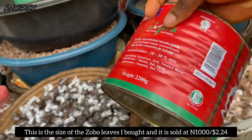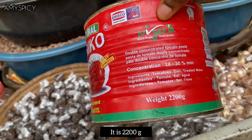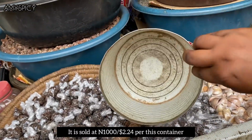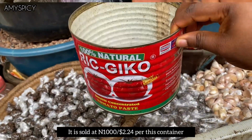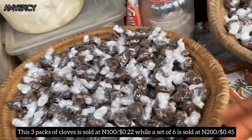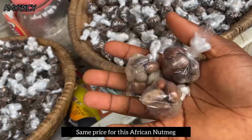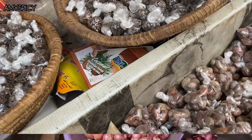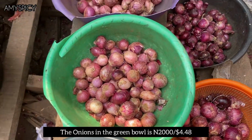So this is the size of the zobo leaves I bought. It is 2,200 grams. And it is sold at 1,000 per this container. This one is 300 naira. How much for 200? 6,200. Okay, so that's 2,000. How much last price?